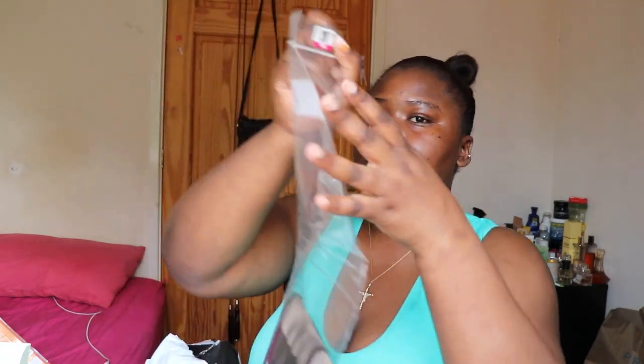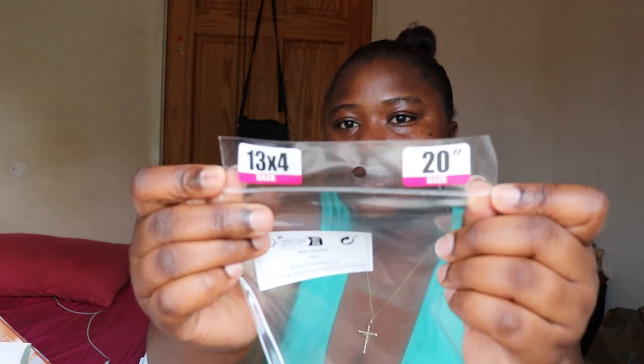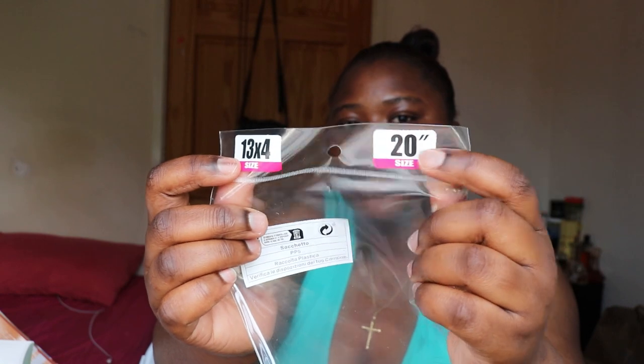So I got this same frontal from the same vendor on Shein. And this is a 13 by 4, 20 inches lace frontal. It's just a frontal. So yeah, I was right, 13 by 4, 20 inches frontal. And it comes in plucked a little, but I still like to pluck it more. So this is what the front looks like.